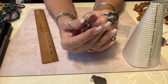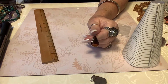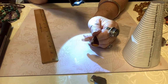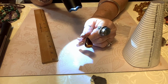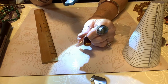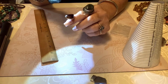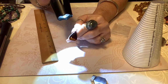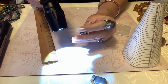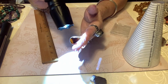Let's see. I don't like it when you can't see things very well. Okay, here we go. There we go. You can see that very, very well. It is a deep brown, almost a reddish brown, and then the banding at the bottom has an orange golden tone to it. On this, yeah, you can see it really well.